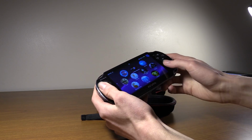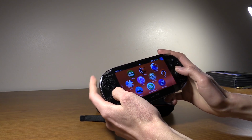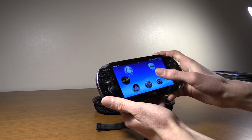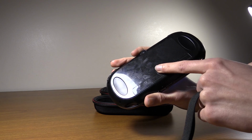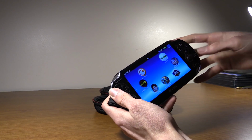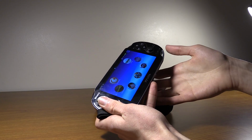You got two little analog sticks here where you can play games, like awesome shooters and whatnot. And they have a rear touch and a front touch, which is very unique. It's the only system I've ever seen do it. And it was Tearaway that used it, where you jump and stuff.